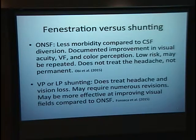So I just wanted to bring up this last point here, fenestration versus shunting. Optic nerve sheath fenestration is a really great procedure. Really not much morbidity with it. Our patient had her right eye swollen shut for a little while, but it got better. She was on antibiotics for a little while.